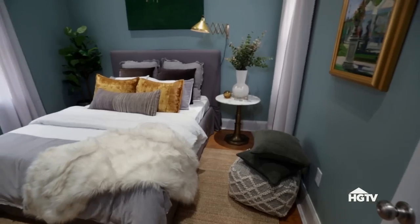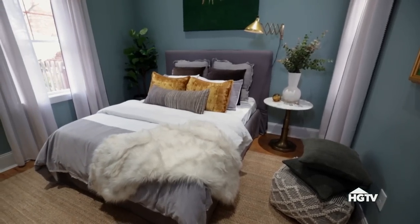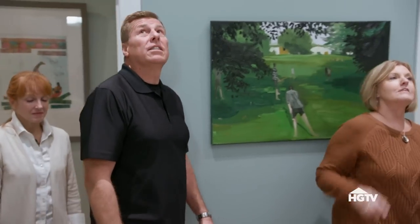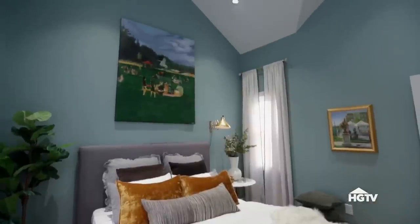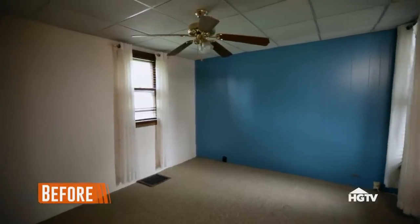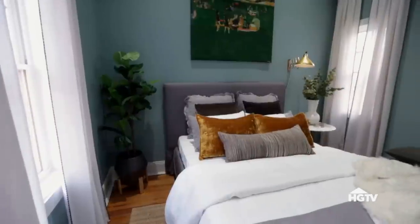Wow. This is nice. Look at the ceiling. The ceiling's nice in here too. And that made it look big. Yeah. It makes a big difference. So this was probably considered the master bedroom back in the time. Yeah.